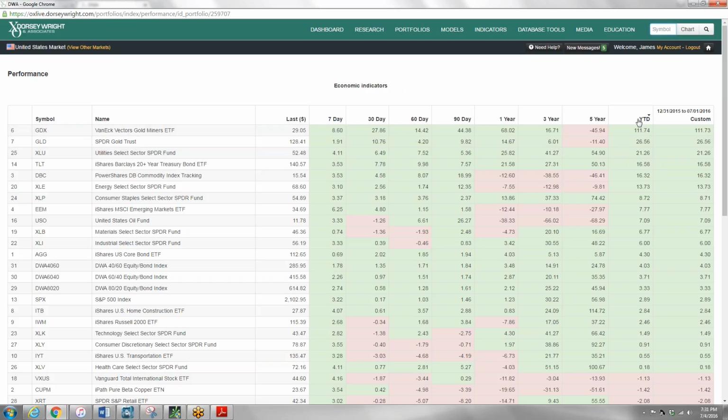If you look over here in the year-to-date column, you can see that gold miners are up over 111%. Gold is up over 26%, followed by utilities. Again, the defensive play. People like the defensive stocks and they like the dividends. But look at this. TLT, the 20-year Treasury bond, is up over 16% year-to-date. Again, the asset classes that are doing well are defensive sectors.